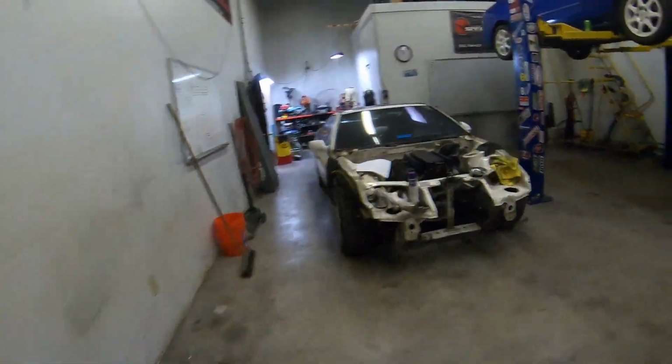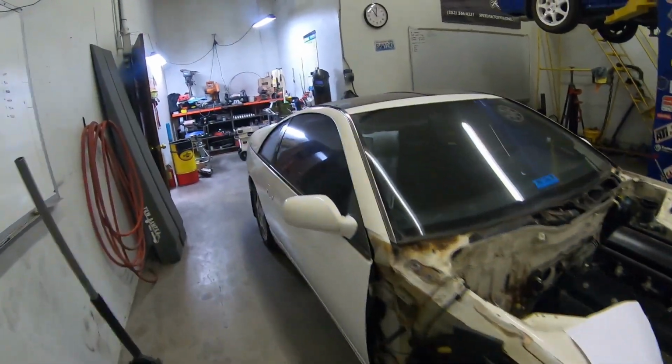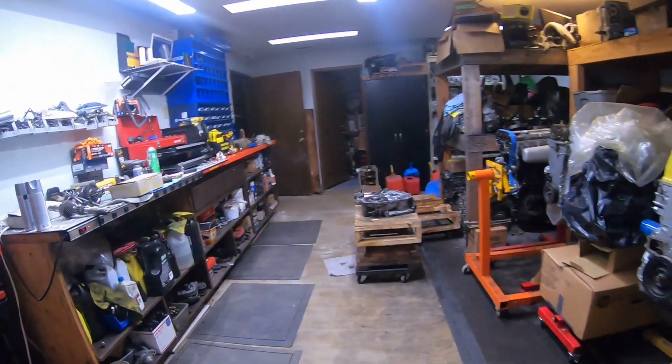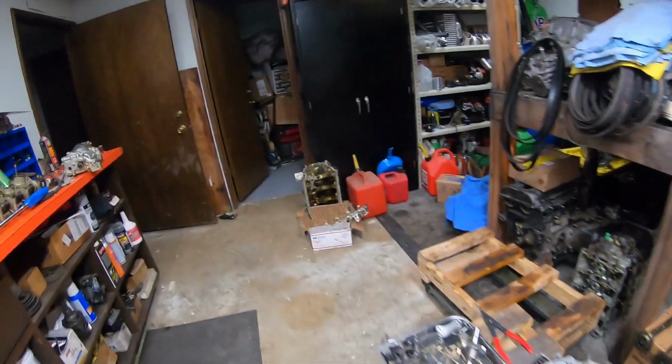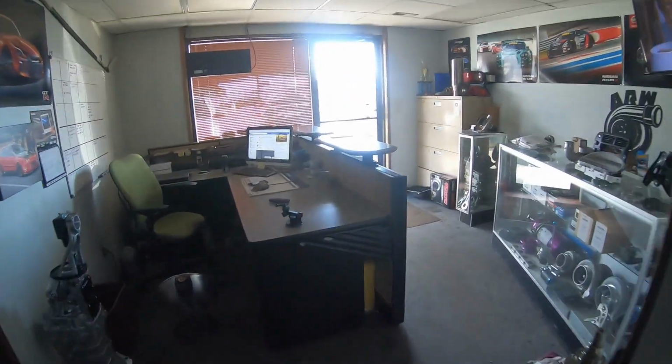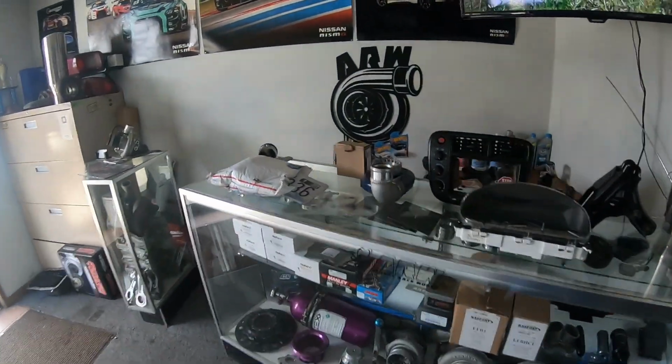So yeah, we still have a back lot full of cars and things like that. But yeah, I think for what's going on in the shop, that's going to be about the size of it.